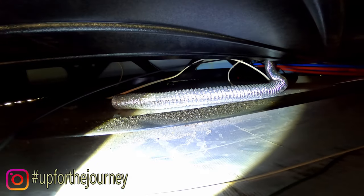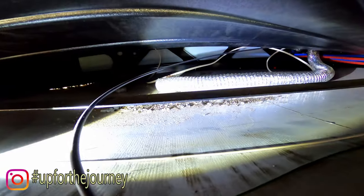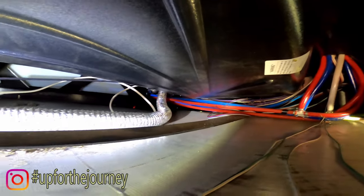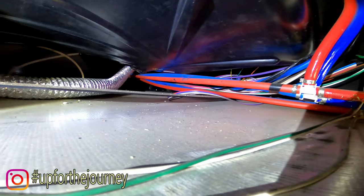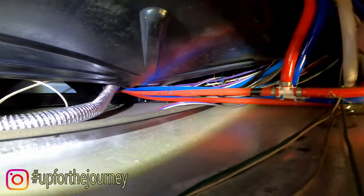So as you can see here, not really anything. We got some debris, but I don't think that's rat debris. It's spray foam. But you can see we got the hose for heated underbelly. We have water hoses running through there.